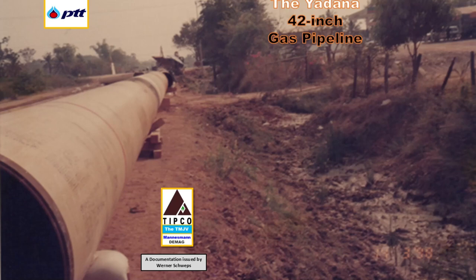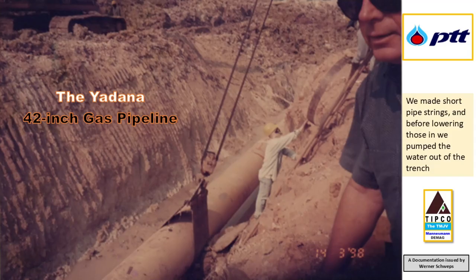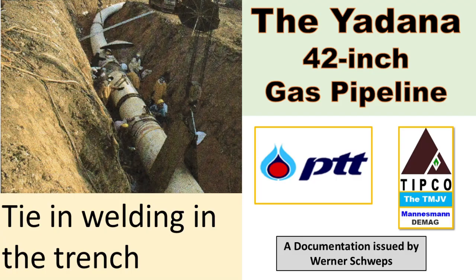We welded together short pipe strings, and before lowering in those pipe strings, we pumped the water in the manhole area out of the trench. Subsequently, our tie-in crew aligned the two pipe strings together, and the tie-in welding was performed by our qualified welders.